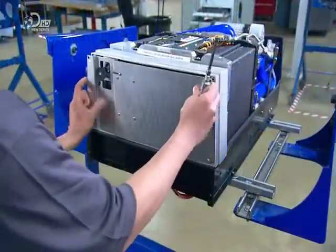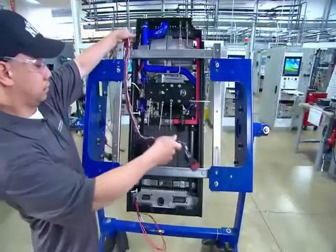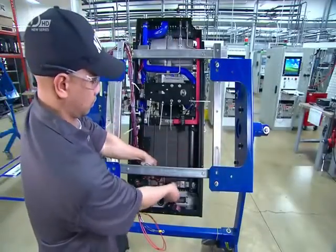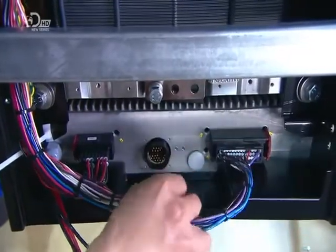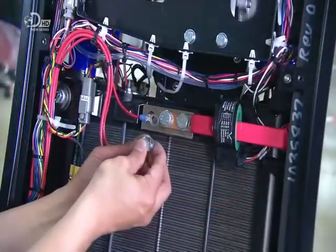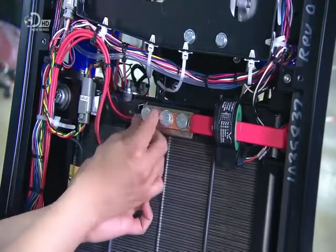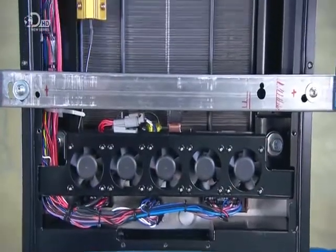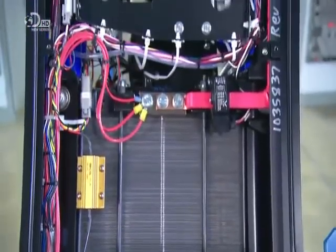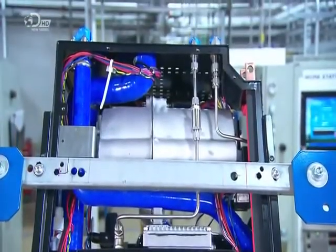In the meantime, technicians have assembled the computer that controls the whole engine. They connect the wires from the fan, the pumps and the other engine components to the computer. They connect the fuel cell output wiring, which are the wires that carry the current the fuel cell creates and sends it to whatever vehicle or device the engine is powering. A tiny portion of the cell's output powers the pumps and other engine components.